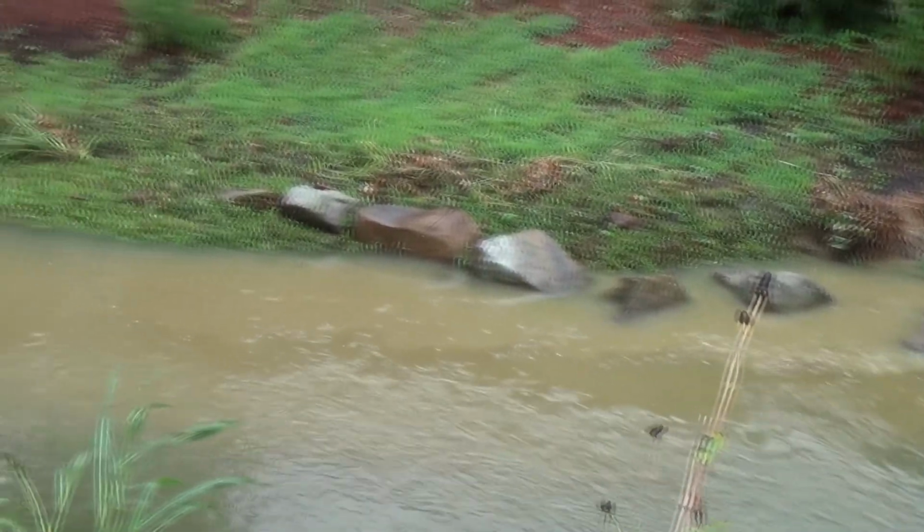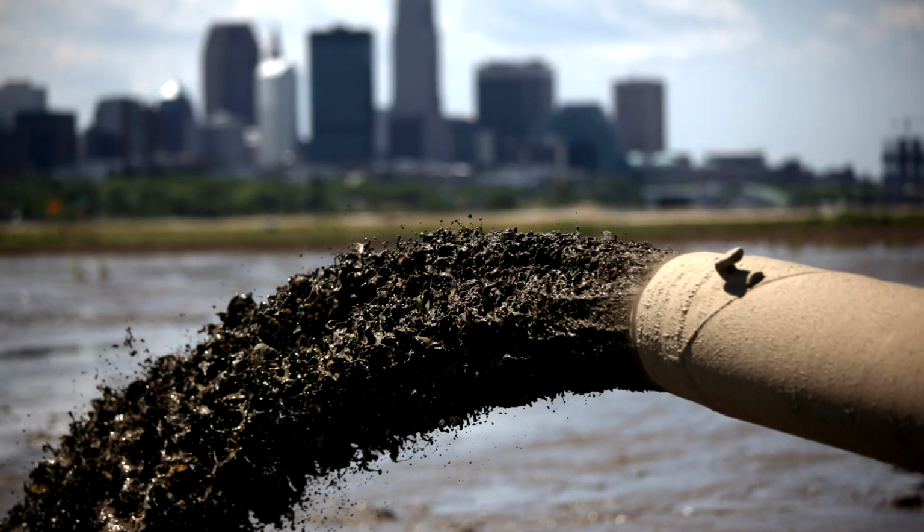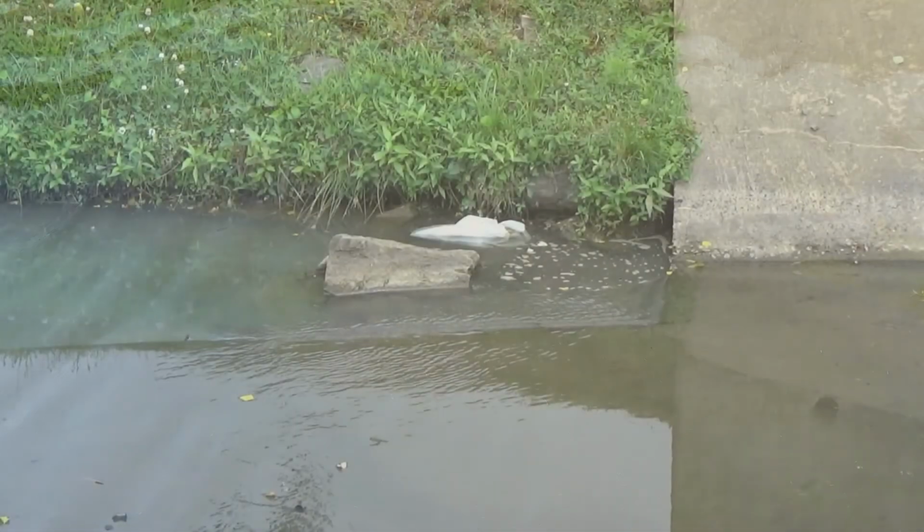Many of the obvious sources of water pollution, like big industries dumping waste or harmful chemicals directly into the water, have been addressed. But water pollution is still a problem, and the biggest source of pollution in our creeks, rivers, and lakes is what we call stormwater pollution.